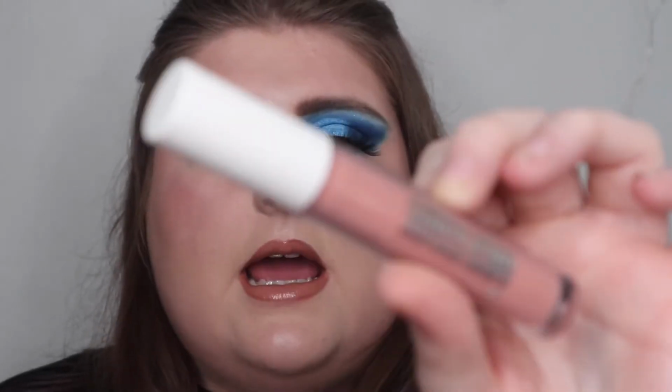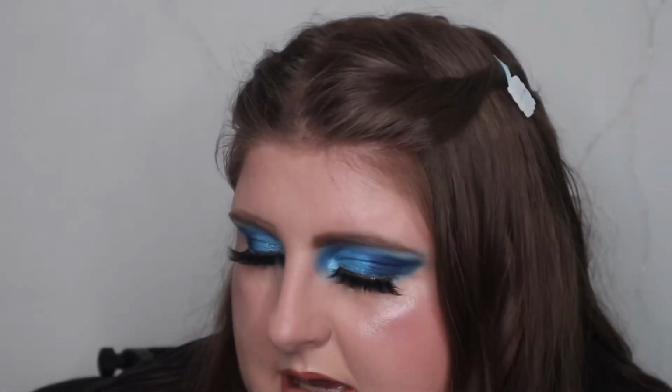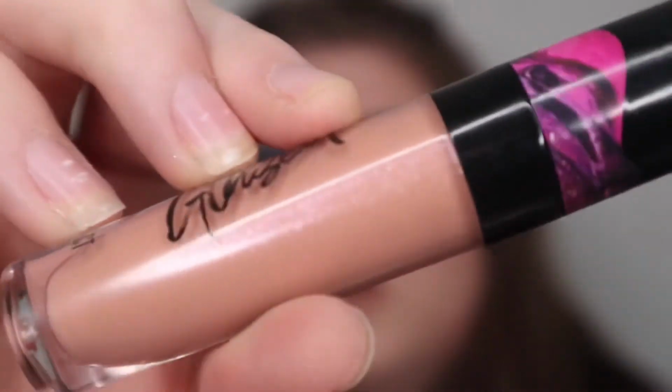I think this is from the Belle Jordan collection, I think it is. It's just a pinky orange nude. And then lastly I've got the Be Perfect double glazed colour rich high shine gloss in the shade So Extra on, which just looks like this. It's got like a little bit of sparkle to it, like a pink sparkle.